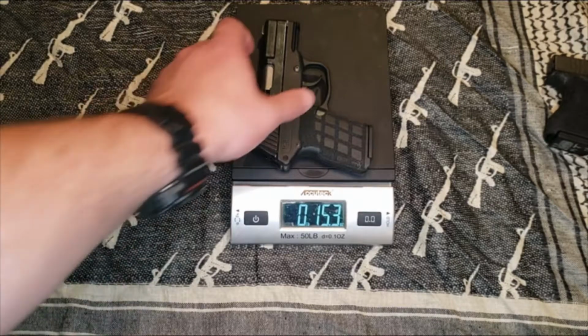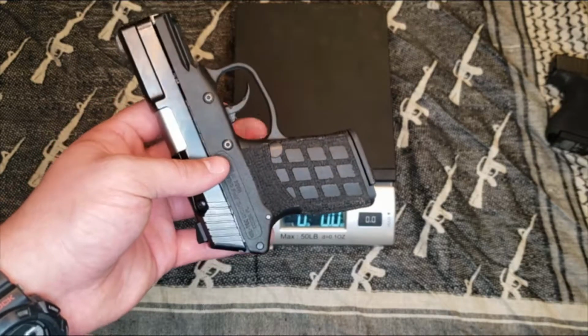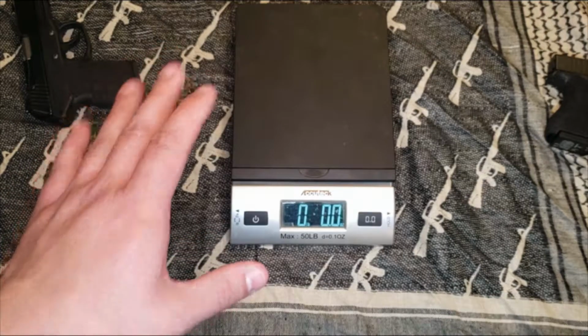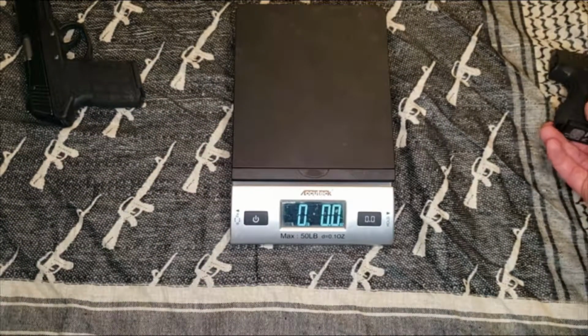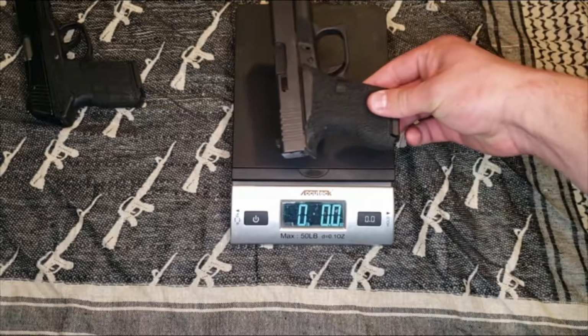15.3 ounces. Fairly lightweight for the Kel Tec with an empty 7-round factory magazine inserted into it. All of these guns are going to have empty, as in unloaded, factory magazines inserted in them. They're all the flush fit variety, just to make the most apples to apples comparison I possibly could. Now let's see how much the Glock 43 weighs.